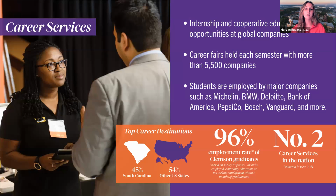We're also very thankful to have one of the top career services in the country, and they provide so many different resources for our students, whether that be helping them find internship and co-op opportunities, both in the Clemson area and almost anywhere else in the US as well. They help our students write their resumes, prepare for interviews, prepare for career fairs that are held every single semester to make sure that when our students are jumping into that job market, they are fully prepared.